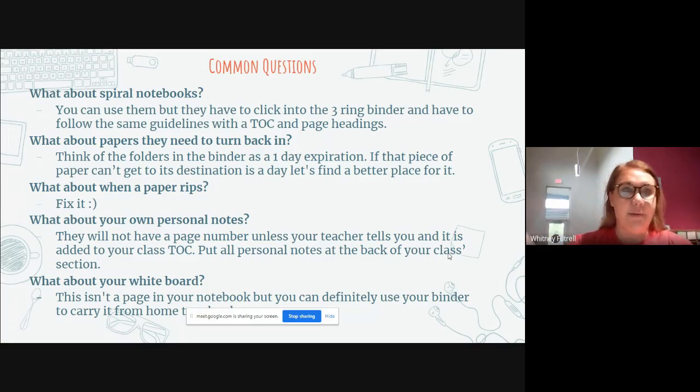So we're all living in a crazy world right now of learning virtually. And so there will be some times where you might want to take notes on something, but it might not necessarily be a page in your notebook. So if you take personal notes, that is totally okay. But make sure you don't put a page number unless the teacher has told you. What you'll do is just put that at the back of your section. So you can have it, you can refer to it, you can use it, but I don't want you to get confused and it mess up your organization for things that match your teacher's table of contents in the pages.